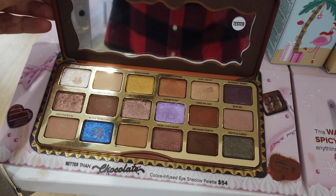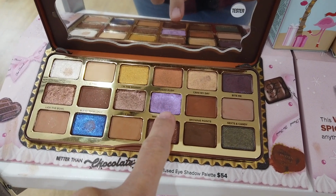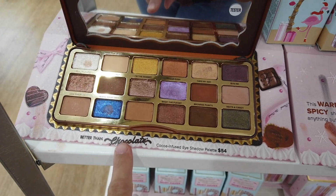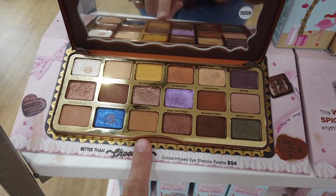Seems to be the Too Faced holiday palette. Loving this blue right here. That is fantastic. That purple is also very pretty. This is a great color palette. I actually might consider getting something like this because I don't have colors like this in my eyeshadow collection.